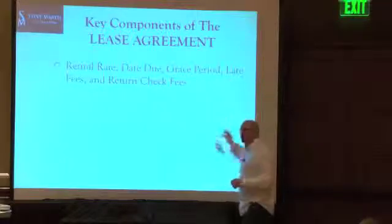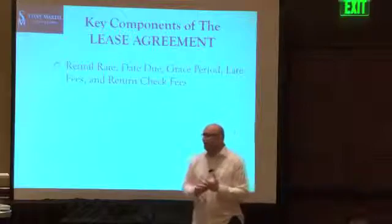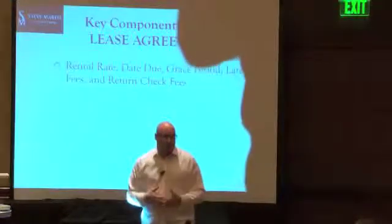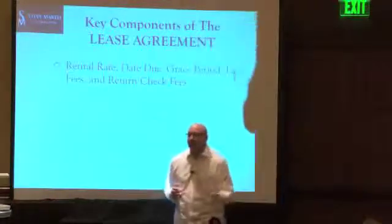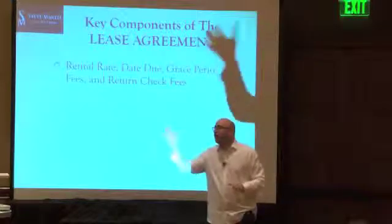And what about return check fees? Make sure that you're checking that also. If your contract with your property manager states that the rent checks, now people don't think about this, but are the rent checks made out to the property management company or are they made out to you, the owner?